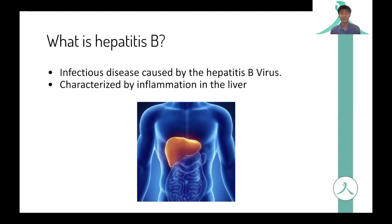First, what is hepatitis B? Simply, it's the infectious disease caused by the hepatitis B virus. The prefix hepat refers to the liver, and the suffix itis indicates an inflammation. Together, we can see that hepatitis is identified by inflammation in the liver.